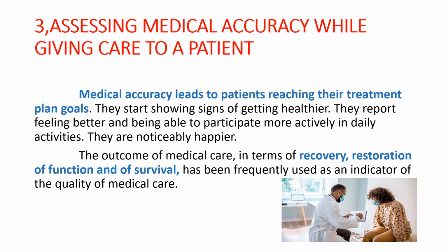Third, assessing medical accuracy while giving care for a patient. Always make sure you are giving correct care for the correct patient. And when you are assessing the patient, the consultant also makes sure of the identification, that is the unique identifying number and the patient name, by correctly identifying the proper patient before entering the medical care, in order to support recovery, restoration of function and survival of the patient.